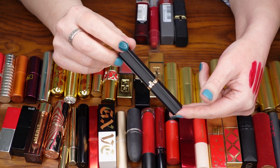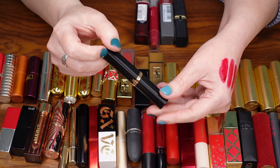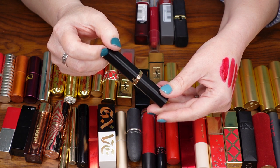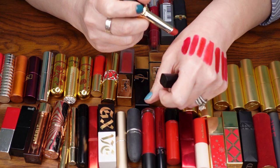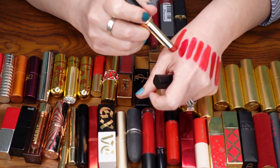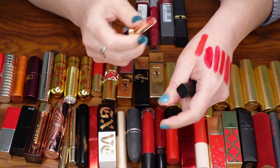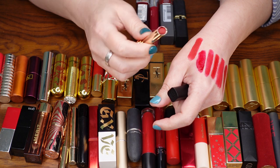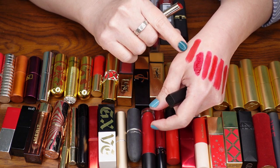Here's one I wanted to love and I can't get behind. This is a newer release from L'Oreal. It's one of their Color Riche matte lipsticks. This is the shade Rouge Avant-Garde. The reason I don't like this, I like the way that the formula glides. I like that it's in slimline packaging. I like that it's smaller. It makes it easier to apply and be precise with it. The problem with this is it goes everywhere and it doesn't really stay.